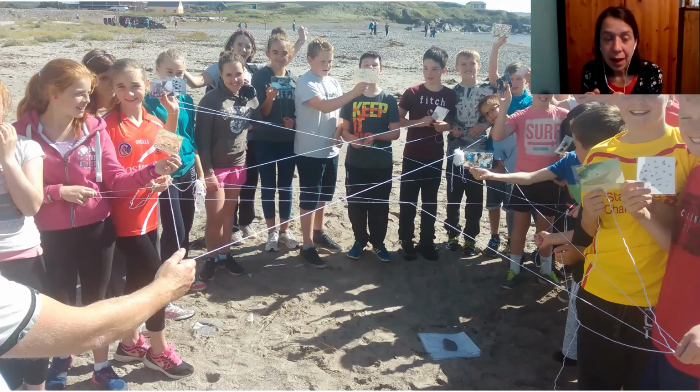Remember that some elements of the group, so maybe the oak tree or the stream or the soil, might keep having connections, and that's okay. So the string can be passed back to the same person a few times, but they have to keep holding a new piece of string for every connection that they've made.